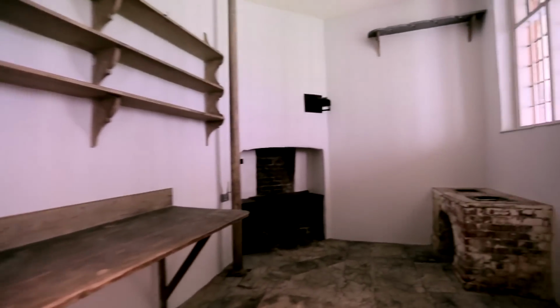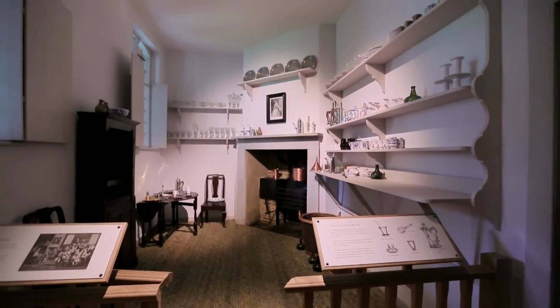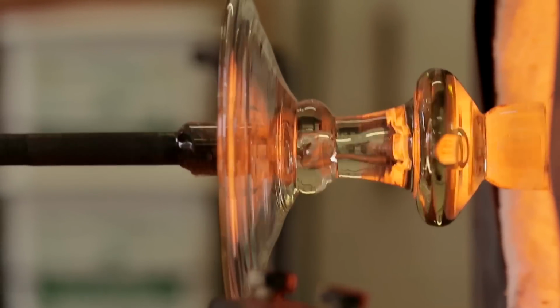The chocolate kitchen has proved really popular with visitors. It's a story about chocolate which appeals to everybody, but also it's a royal story. It's the only royal chocolate kitchen that you'll see anywhere in Britain, and it's a brand new discovery. We found it in the last year.